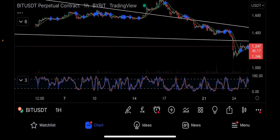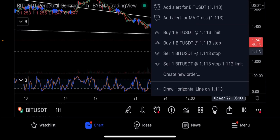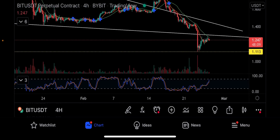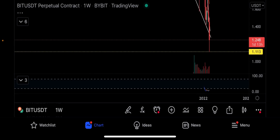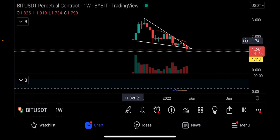It's also found a very strong support on that big dip sell-off. We had a very strong support at $1.10. On the 4 hourly, we're heading up with volume coming in. On the hourly, we're oversold. On the daily, we're oversold with volume coming in. On the weekly, we're extremely oversold. And this is quite a new cryptocurrency. It only came out on the 11th of October. It was $1.70 when it came out.